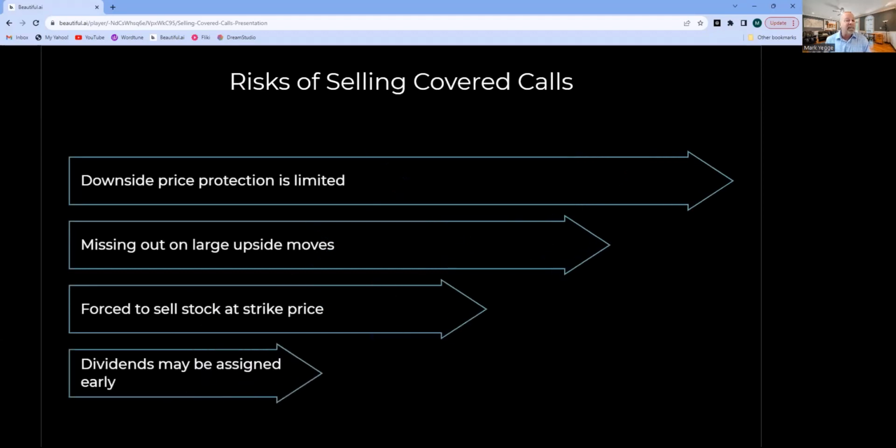So what are some of the risks of selling covered calls? Well, downside protection is limited. Like if a stock tanks or opens down 5-10%, like some of them do at earnings, you're in trouble, right? You've got to catch up. Now, if you're just focusing on the juice, focusing on that income, you're not in so much trouble because you're saying, look, I'm just getting this income every week.